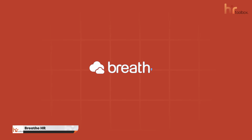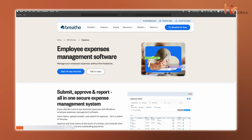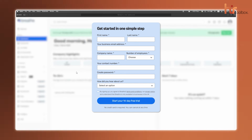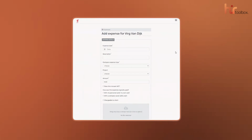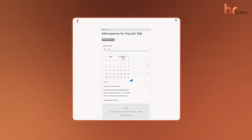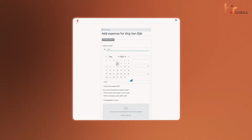So, starting off with Breathe HR. This platform gives you a 14-day free trial with no credit card required, so you can get access to all features. And the features? Well, at first, the standout thing is how this platform lets employees submit expense claims in just a few clicks.